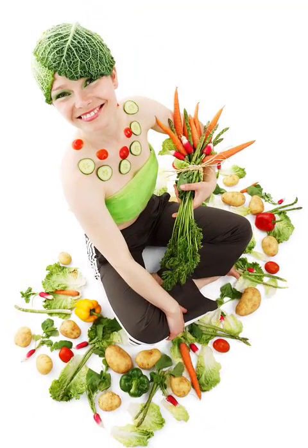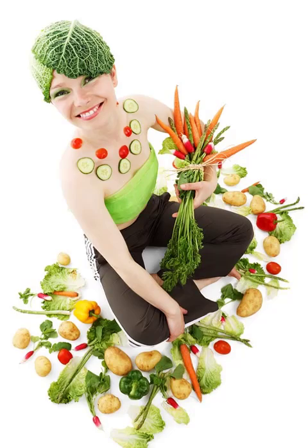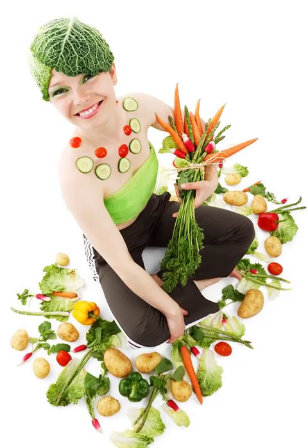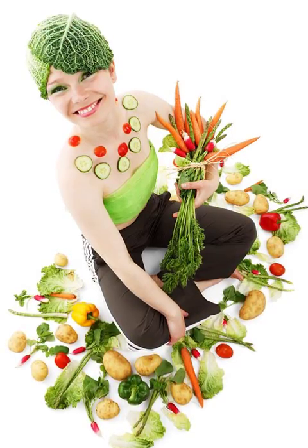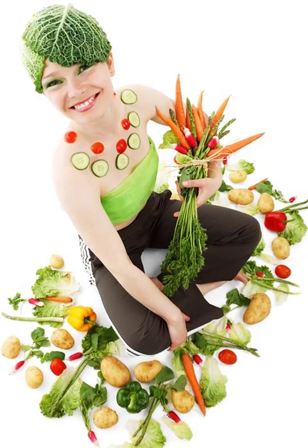How to increase memory power: four proven methods. Research shows that there are many different ways to maintain and even improve brain health as we age. Here, we provide four tips on how to increase memory power.